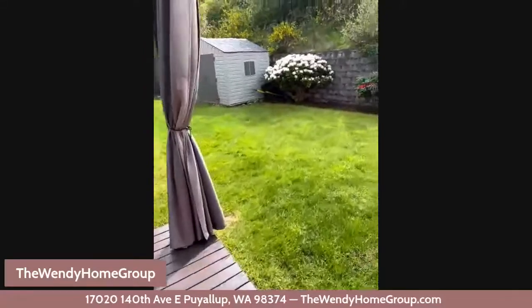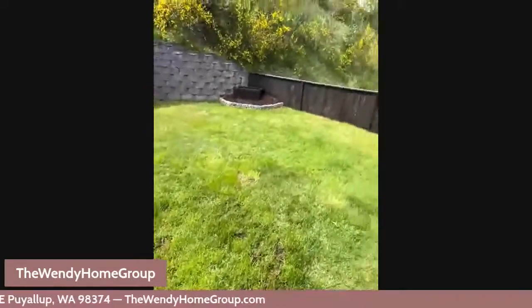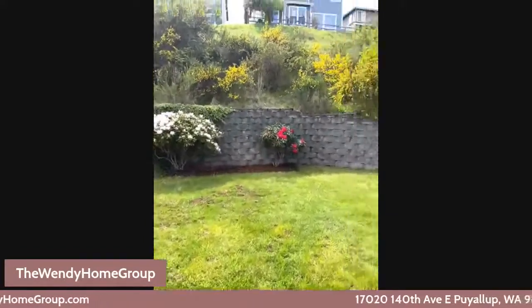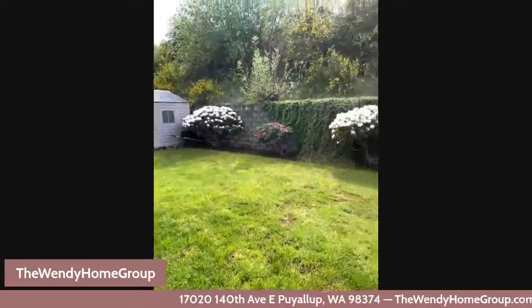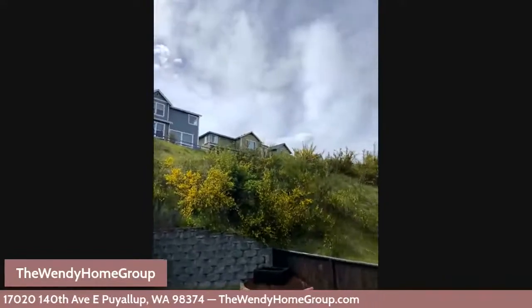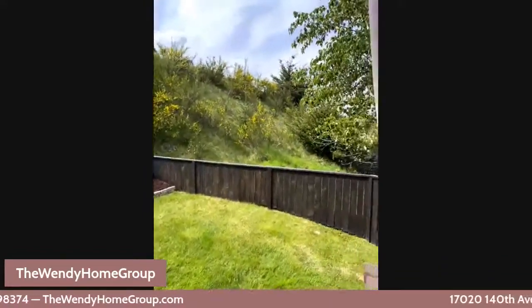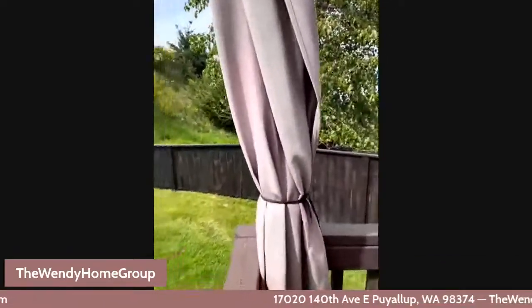You do have flat space, but I will say the usable space is smaller than what we saw at Kayla. But you do have this really pretty wall. These bushes are very fragrant. We do have people above us, so just as we can see below us, they can see below onto us. They can see below themselves.